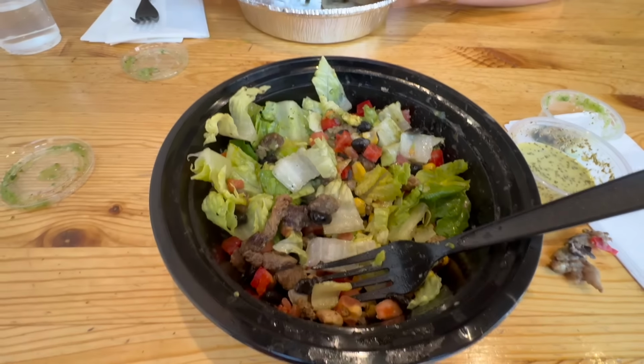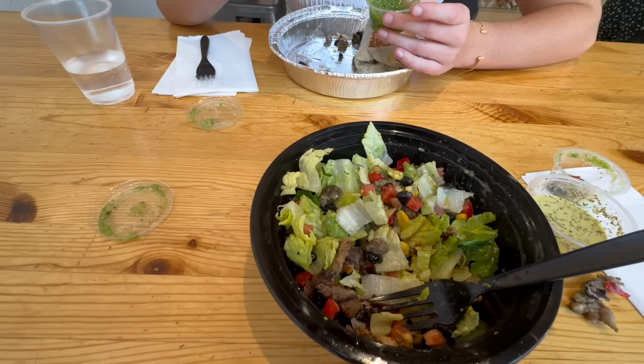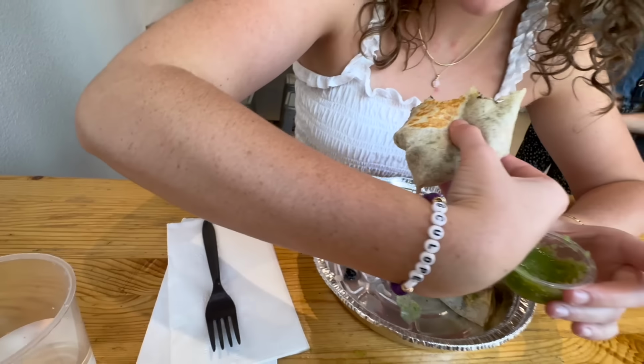Our tour, we came for some lunch, burritos, salad, salsa, and she got a new bracelet.